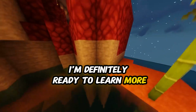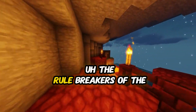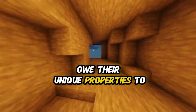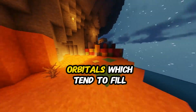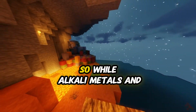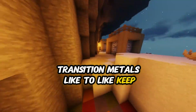I'm definitely ready to learn more about those versatile transition metals. All right, let's dive into those fascinating transition metals. They seem to be the rule breakers of the periodic table, exhibiting multiple oxidation states. What makes them so unique? Well, transition metals owe their unique properties to those partially filled d orbitals we touched upon earlier. Unlike the s and p orbitals, which tend to fill up completely, those d orbitals can accommodate different numbers of electrons, giving rise to a variety of oxidation states. So while alkali metals and halogens stick to one oxidation state, transition metals like to keep things interesting.